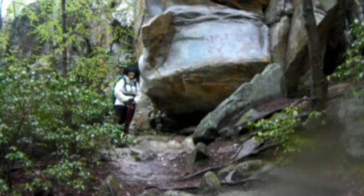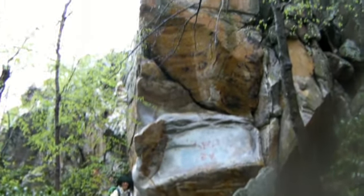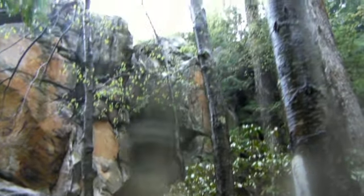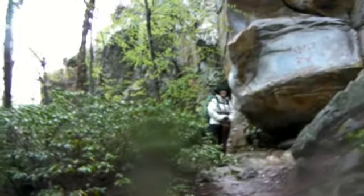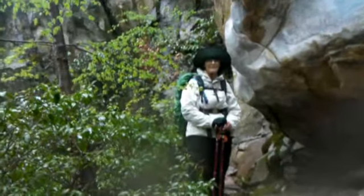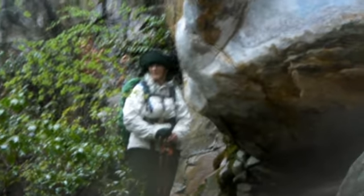We've stopped at the cobbles, which is an outcropping of rock. You're supposed to think a little cobblestones, but these are big cobblestones. And there's Nancy standing, and my phone's been ringing, so someone must want me. So there we are.